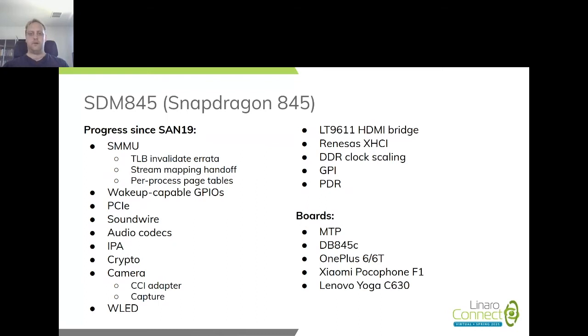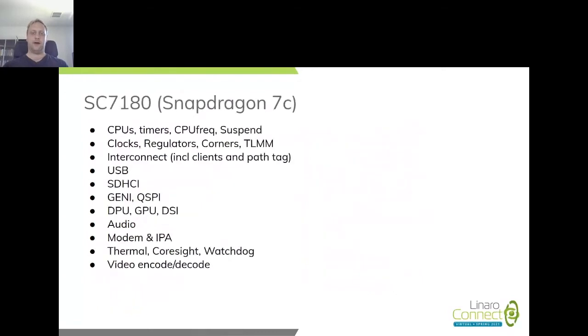Yes, we had a completely new platform showing up, the SC7180, or 7C as it's known in public. We have all the usual components: CPUs, timers, all the clocks, interconnects. There were a couple of interesting things that landed here, in particular the interconnect. We started to see some interconnect integration with clients, and also we have the feature that bus bandwidth, so bus votes, can be tied to whether or not the CPU cluster is running or not. So we have this for clocks, interconnects, and regulators.